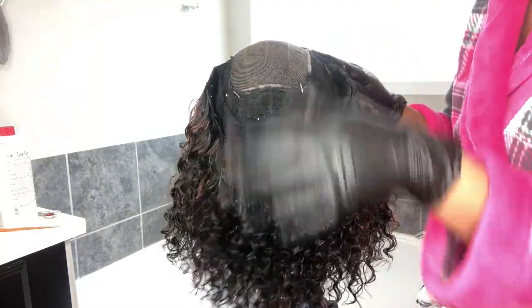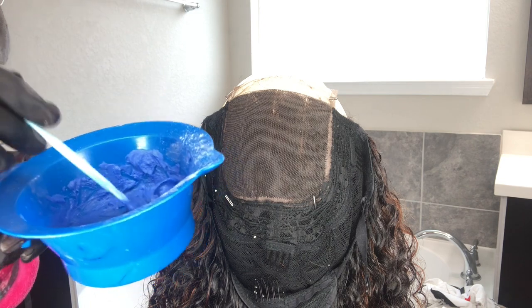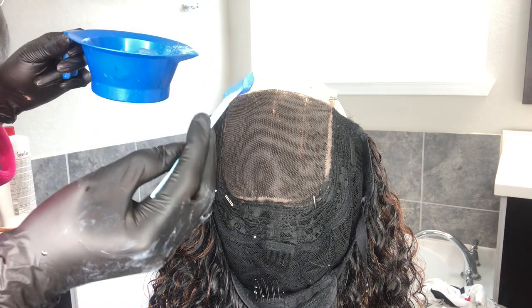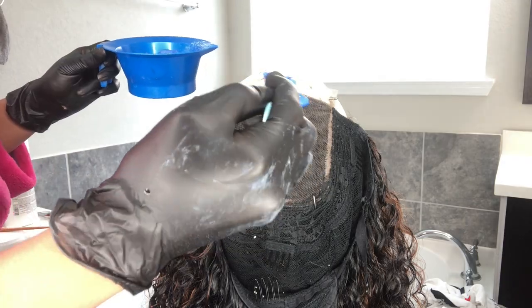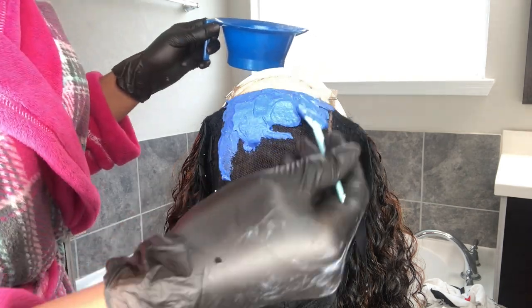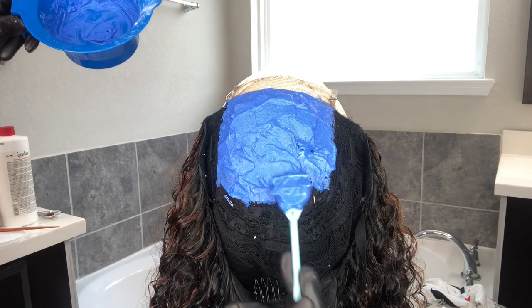And this is my very first time bleaching knots, so we are going through this process together. This is the consistency. It is not runny. It's kind of thick. It literally looks like toothpaste. Well, I'm just going to put it on there. I'm not pressing it into the hair. I'm just placing it on top. The knots didn't even bleach, they're still black, so I must have missed something there.